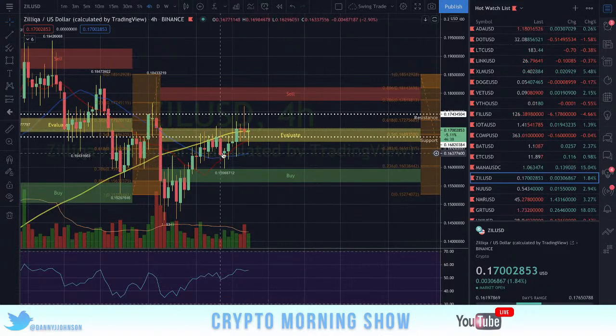Pretty much the same situation. We got the 1226 cross here. That gave us a little bit more wiggle room to the upside. But you can see all the resistance we're getting off this 100-day moving average. So keep that in mind.